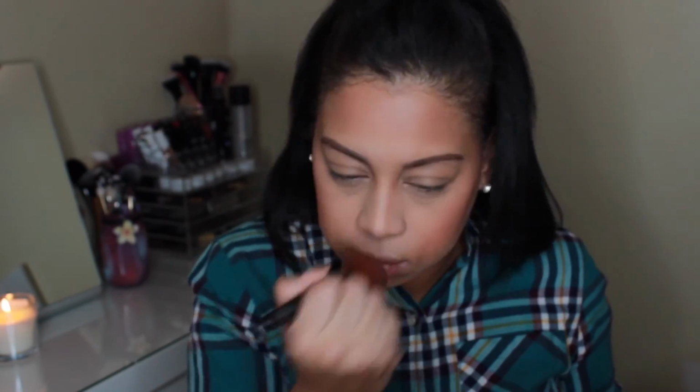Now I'm using the e.l.f. Oh my god, you guys, I love this palette. It's one of their new ones that they came out with in the platinum packaging, and I use both blushes. I mix them together, and that's what I use as my blush. And if you see this in Target or any place where they sell e.l.f. products, pick it up. You're gonna love it. e.l.f. products are the bomb. They're super pigmented, and I just love this palette. I use it every day, literally every day.